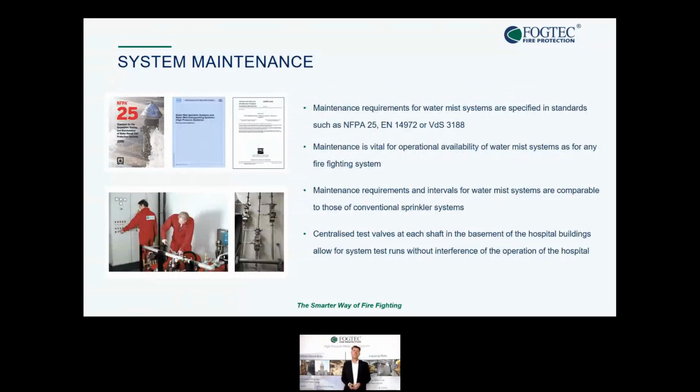Now, as with any system, once a system has been installed, it's key that the system is also maintained on a regular basis to make sure that it's always operable and that in case it's needed, it also works as it is intended to. This is where regular maintenance is a key point. Water mist technology is maintained to certain standards. Again, the NFPA has a standard for that. That's the NFPA 25, which also includes water mist technology.